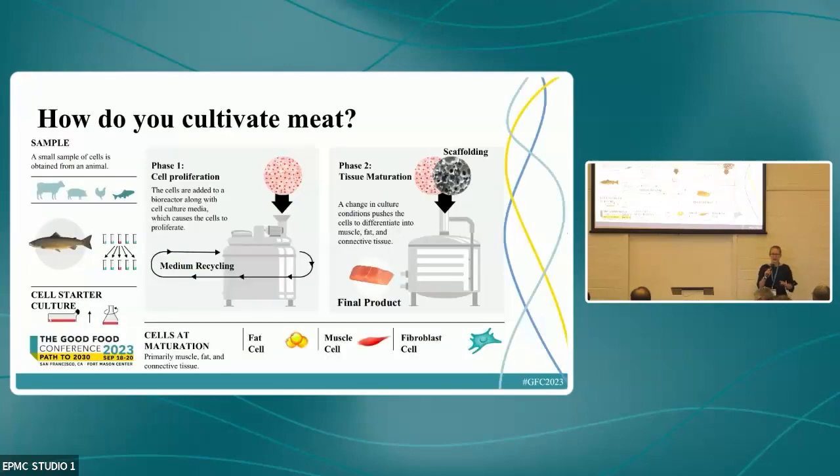So this is going to be a very, very quick overview for those who aren't as familiar with the science. When we're talking about cultivating meat, very generally what we're talking about is taking a small sample of cells from an animal, whether that's a fish, a cow, a chicken, going into this phase of cell proliferation where we're taking a few cells and putting them under appropriate conditions for them to divide into many, many cells. And then we take those many, many cells and give them the appropriate cues for them to become something like fat or muscle, depending on the type of product that we're trying to make. And so in the end, we have a product that ideally resembles animal muscle tissue in terms of the cell types, the organization, et cetera.